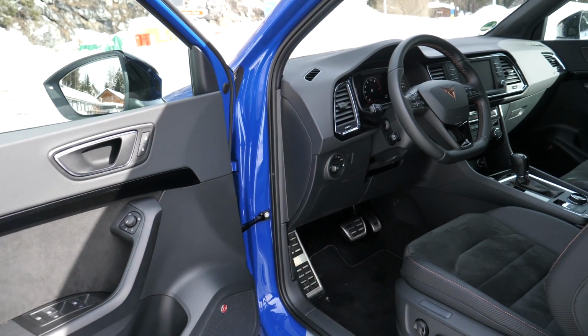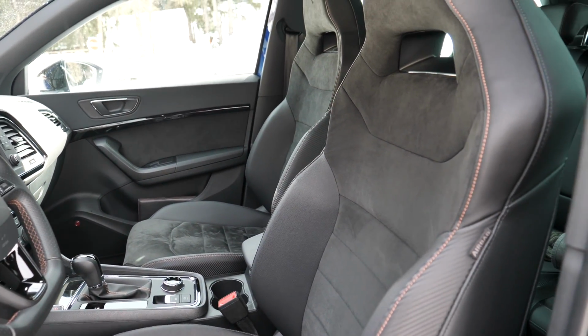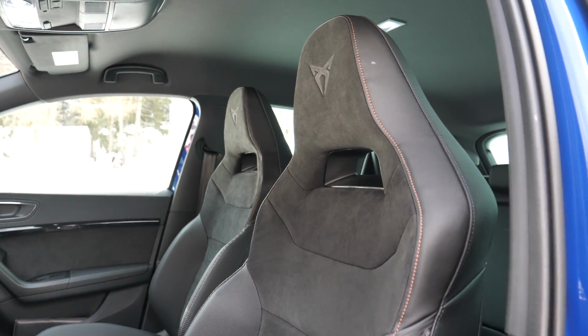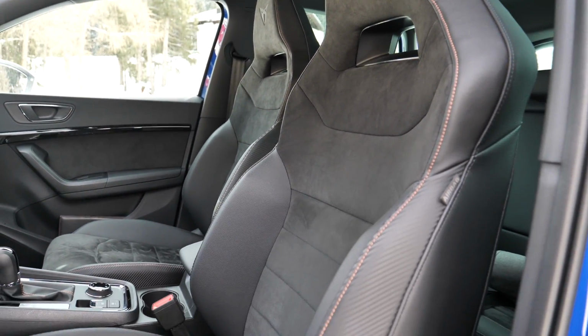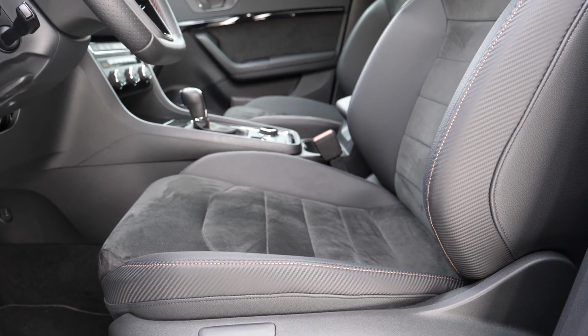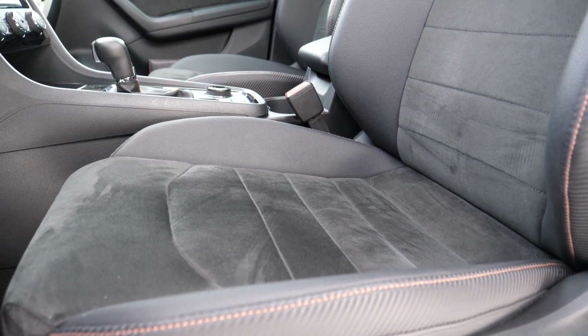So if you take a look at those seats, you can see that they are just that much more than you would expect from a standard Ateca. If you are familiar with Cupra from beforehand, nothing has changed here. Again, this is a standard Cupra Ateca that has only experienced a modification with the engine and with the suspension.